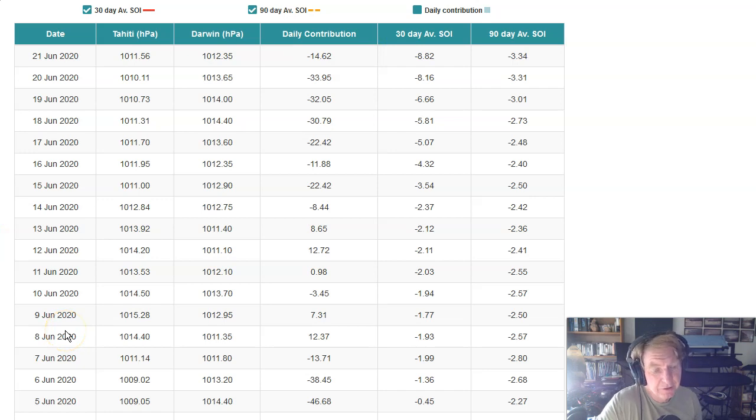We talked about the deep in the ocean. We talked about the ocean surface. We talked about the currents. We've talked about the MJO and what's going on with this, but just at a macro level, what does the atmosphere think is happening? Well, the difference in pressure between Darwin, Australia, and Tahiti is how you do that. Southern Oscillation Index, they call it.